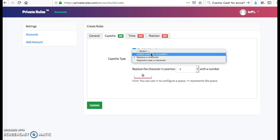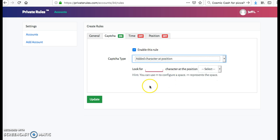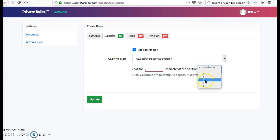I think my favorite is the added character at a position. This is where you say I'm going to insert an extra character. So instead of 5 characters in my string, it'll be 6, and I can choose which position. And this tells you to look for a particular character at this position, which can be positions 1, 2, 3, 5, or the trailing digit 6. And my favorite one is space. You type a space, and now it knows you want a space.